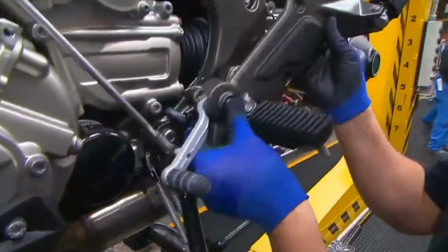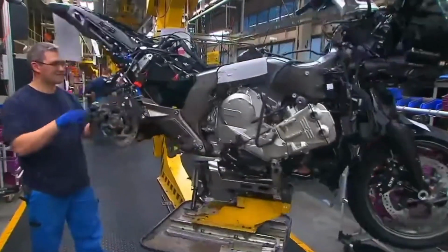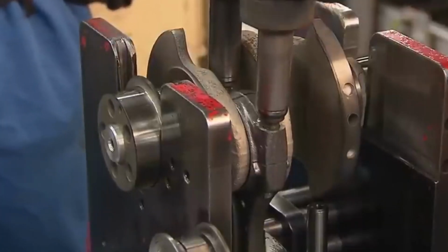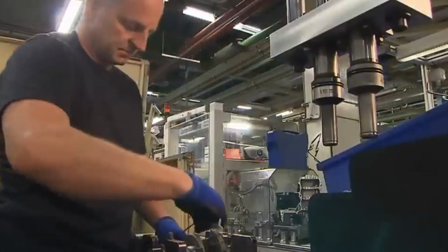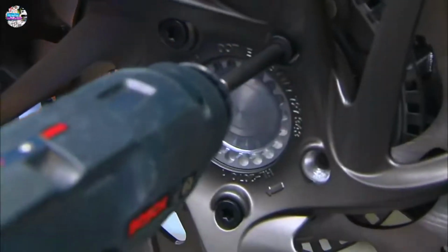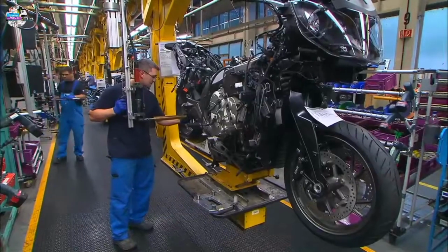Beyond those electronically monitored fasteners lies Station 17, the heart of BMW's S1000RR production philosophy. While most manufacturers have embraced full automation for motorcycle engine assembly, BMW maintains a seemingly contradictory approach. The most critical components of their flagship superbike are assembled by human hands.